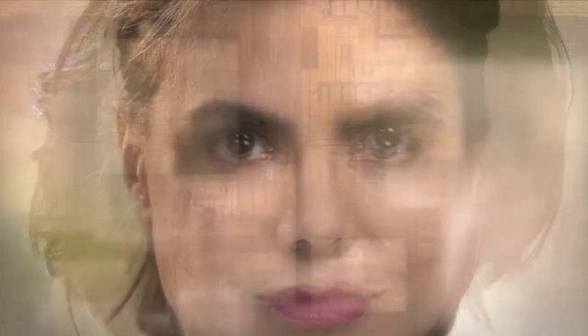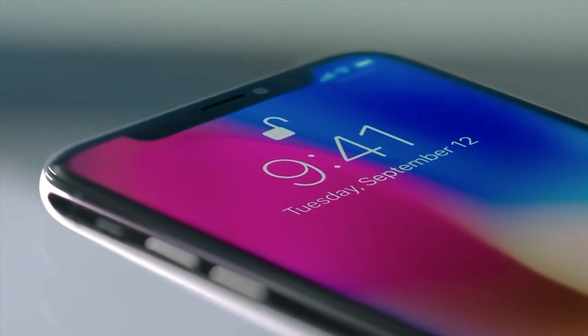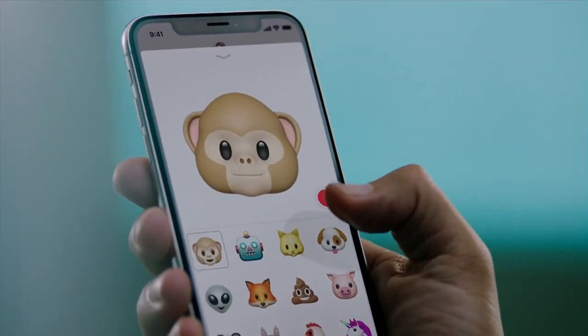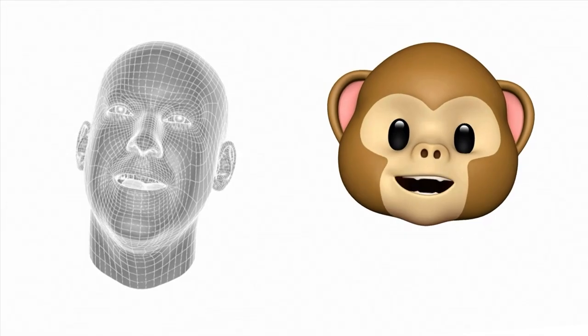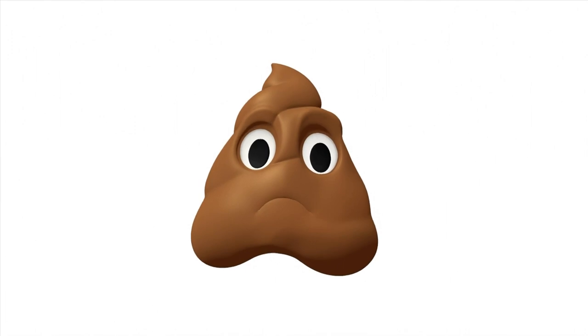Your iPhone now recognizes you, even in the dark, and will adapt to your physical changes. This makes your face your secure password. So with just a look, you can authenticate your phone or use Apple Pay. The TrueDepth camera also enables new experiences, like bringing emojis to life by mapping more than 50 facial muscles in real time, so you can be happy or sad or cross.